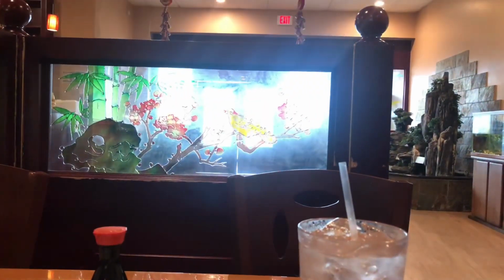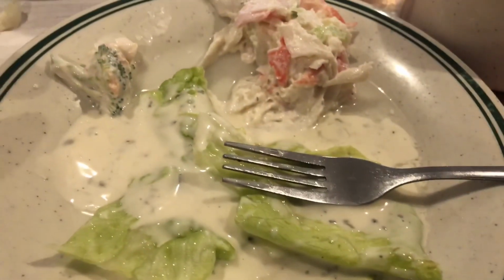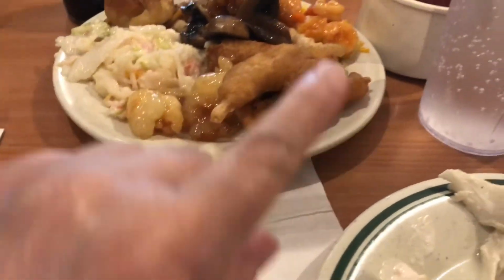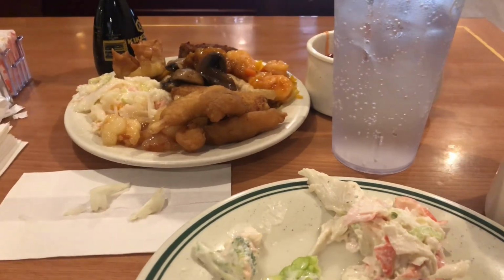I'm out at the Chinese restaurant in town today by myself. You know what? This is a salad, some egg-drop soup, and then I have a plate of stuff for my sweet and sour dipping sauce. Sounds right. And I'm going to enjoy it more.